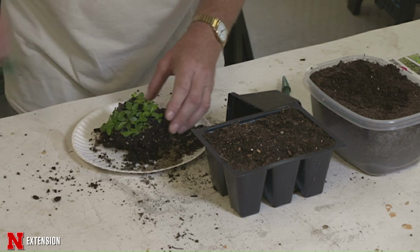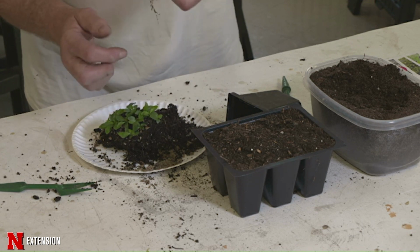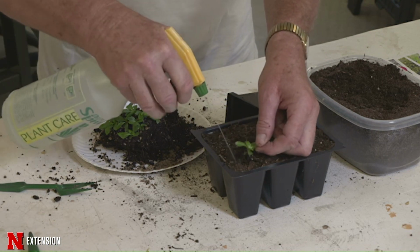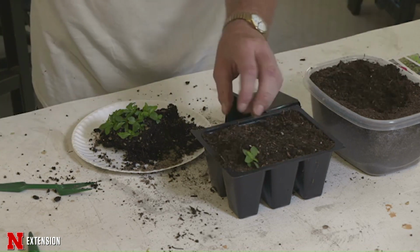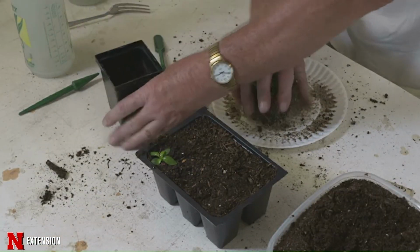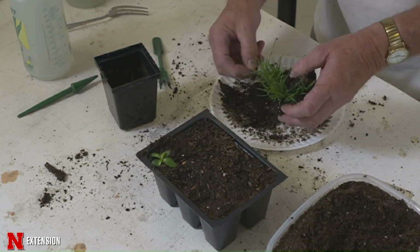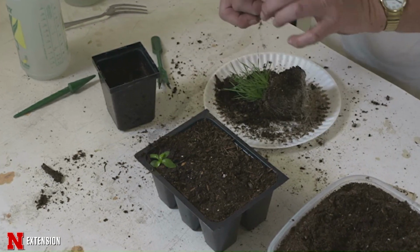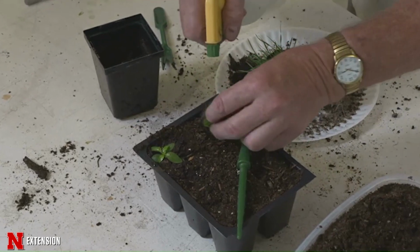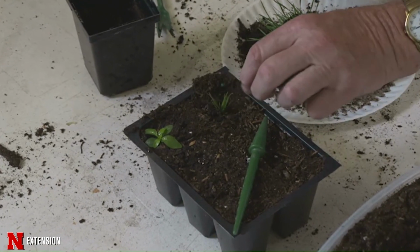So I dump the seedlings out into my cupped hand, and then I set them down on the paper plate, and I tease them apart with forks or these tools that I have here. Then we tease one plant out, we make a hole, we use a stream of water to get the roots down into the hole, maybe add a little extra soil, tamp it down, give it another spray, let it sit out of the light for 24 hours, and then it's time to go under the lights. They'll grow for about a week, and then you'll be able to take them outside.